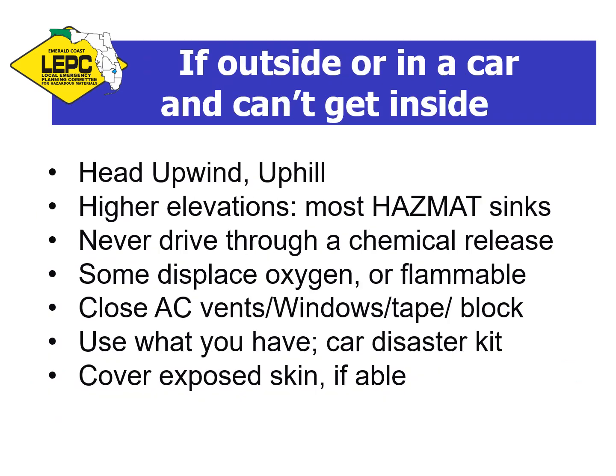If you're outside or in your car and you can't get to immediate shelter, head upwind and uphill from the source of the release. If you can see the incident, you're too close. Seek higher ground. Most hazardous gases sink.